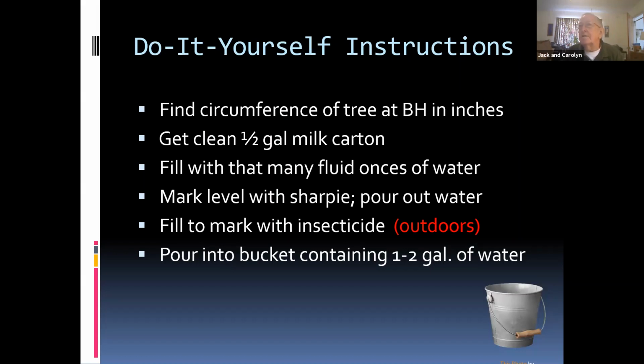Then pour the insecticide into a bucket containing 1 to 2 gallons of water. Now, the instructions often say about a gallon. I would heavily recommend 2 gallons. And it turns out I've done this on my son's tree for a number of years now. It works great. It's really kept his ash tree alive when dozens of ash trees that surround him in his neighborhood are dying. So there's no question this is working, and it's doing some good. He's almost up to that 15 inches, unfortunately.